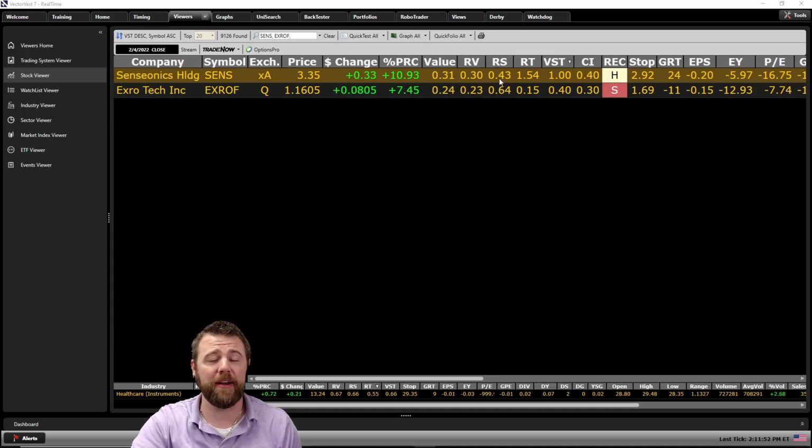Then we look at the RS, or the relative safety. So this is simply a safety factor. How much risk is involved with this stock? The closer to 1 it is, the less risk it is. So right now we can see Senseonics actually has a little bit more risk when compared to Exro, but both of them incur higher risk than the average stock out there. Just keep that in mind when making that decision on your own. But Exro has to win this one. So right now we're tied 1 to 1.